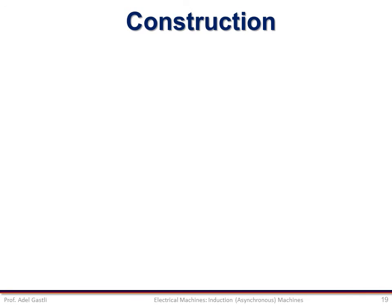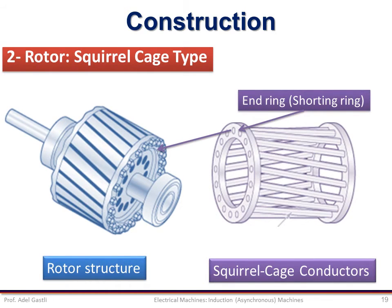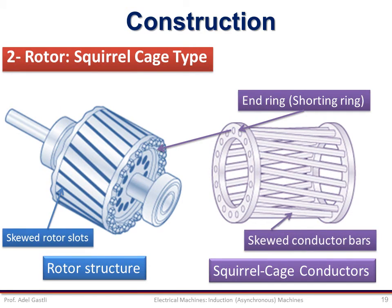Now let us move to the rotor and discuss its construction. As mentioned earlier, the rotor could be either squirrel cage type or wound type. We will start with the squirrel cage type, which is brushless. The squirrel cage winding consists of bars embedded in the rotor slots and are shortened at both ends by end rings. Note that the rotor core and bar assembly has a twist.